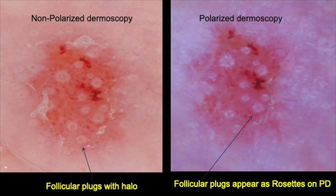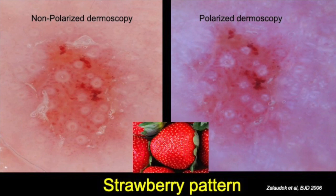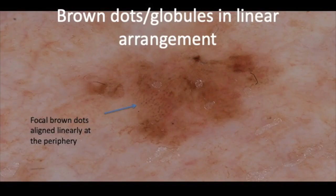So here's another example of a lesion on the scalp, and under standard light you can see these whitish circles, but under polarized light you see the rosettes. Okay, squamous cell carcinoma with rosettes. You can also see vessels in the background here. This pattern has also been described in the literature as the strawberry pattern. It's kind of reminiscent of what a strawberry looks like.